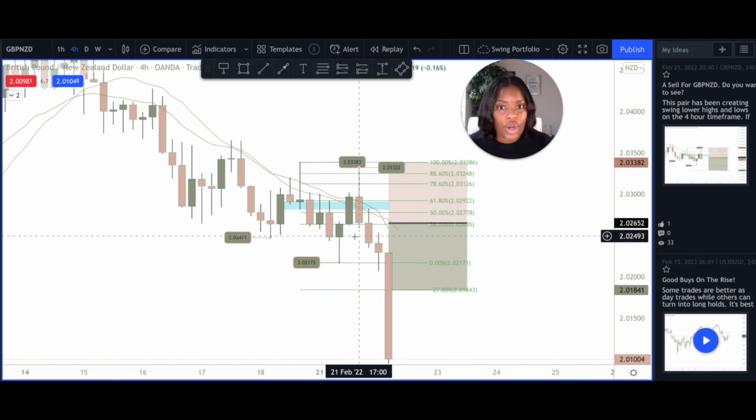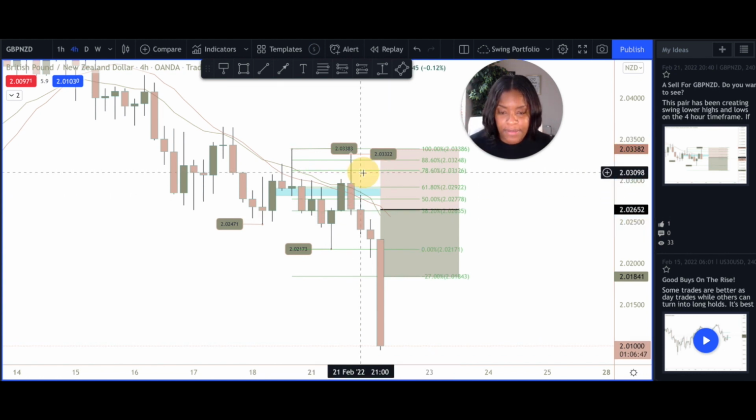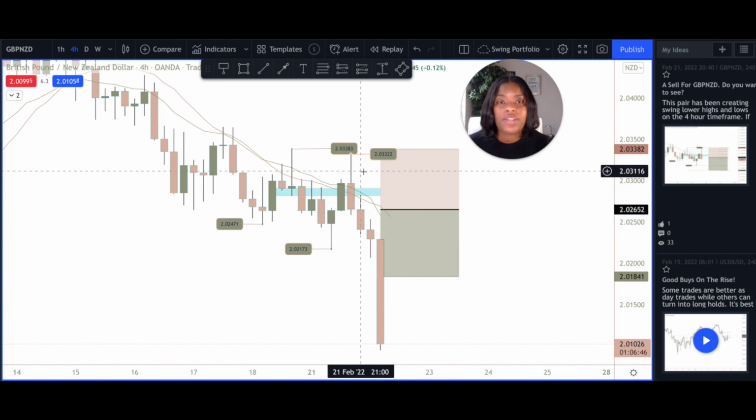I have my targets. I use my fibs for my stop loss and I use my fib for my second entry. Now, I wasn't able to take two profits on here. Let me explain why the Fibonacci is so important. I can take the Fibonacci off really quick. This is why strategy is important. I can take the Fibonacci off and trade my same technique.